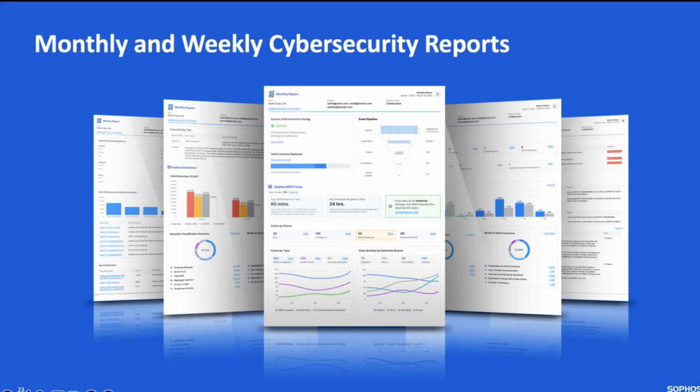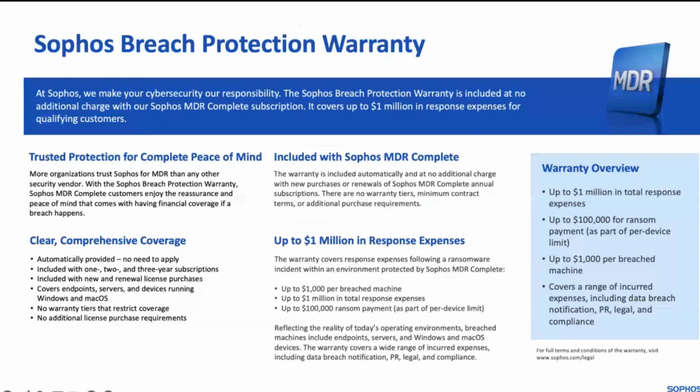We also have these weekly and monthly cybersecurity reports that I mentioned. These are really nice high-level executive summary reports, great for sending away just to show what the MDR service has been doing, what detections have been seen, what cases are open, a breakdown of detections against the MITRE ATT&CK framework. Like I mentioned before, really nice to send off to management, but you can find all of these in the portal as well.